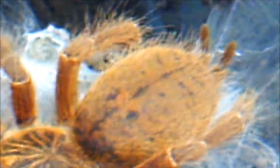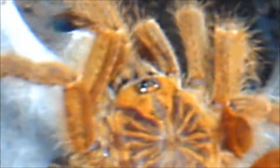I'm just going to literally take the webs out and stick them into a small one, since she's in a mini critter keeper right now. I'm going to stick them in there and let her web it up and do her thing. At that time I probably will not be able to see her as often, but that's okay because I've been able to see her a lot here lately, and I'm able to capture things like this.